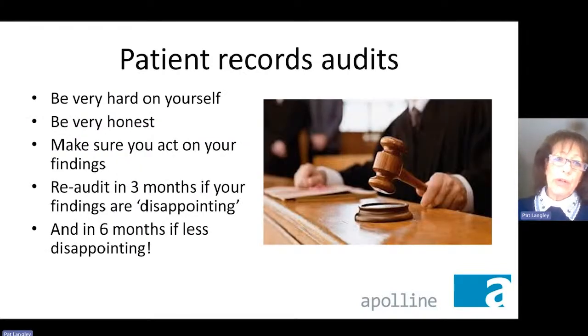When you're auditing your records, be very hard on yourself, be very honest. So don't just tick to say, yes, I've always taken radiographs with appropriate frequency if you haven't. Don't tick to say that you always do BPEs with the appropriate frequency if you don't. So if your patient record audit identifies a few shortcomings, make sure you act on these.